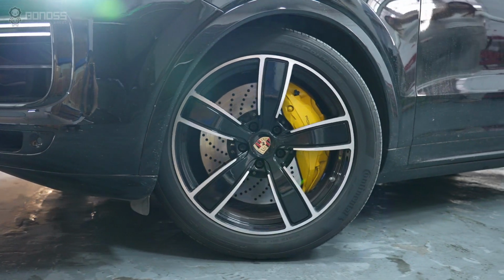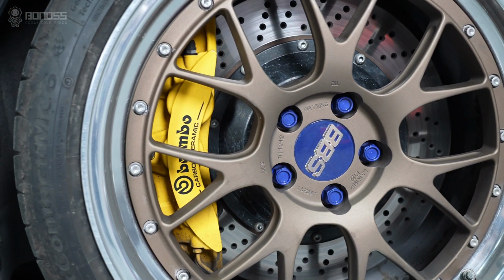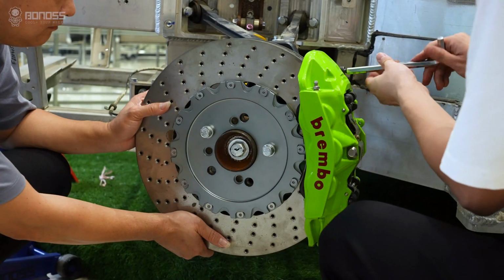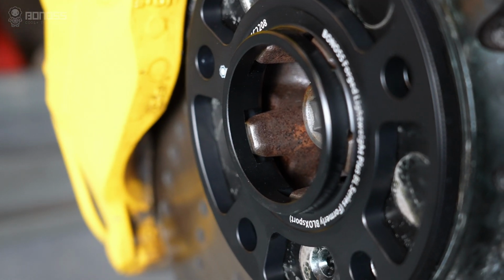To ensure safe wheel rotation, you will need more back spacing for brake calipers. Aftermarket brakes require more space between the wheels and the hub assembly. By creating more back spacing, wheel spacers effectively clear big brake clearance issues.